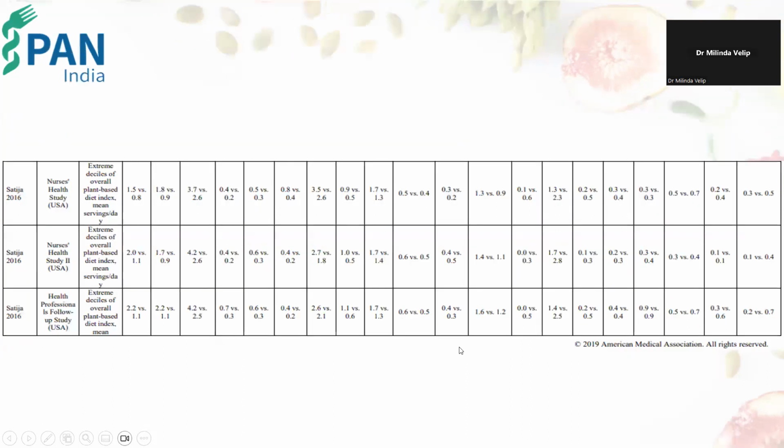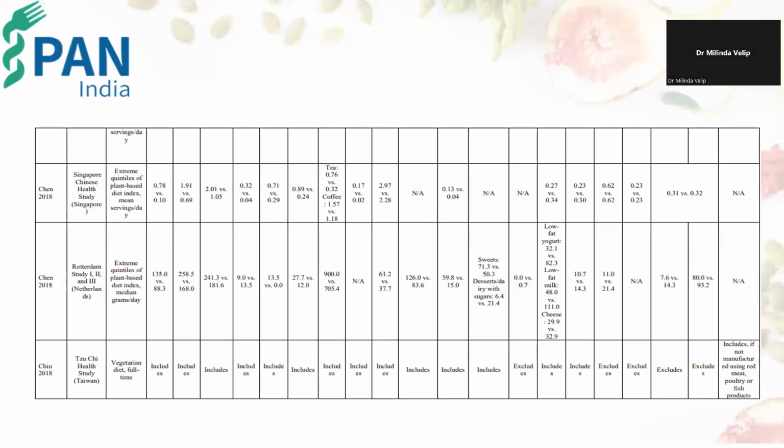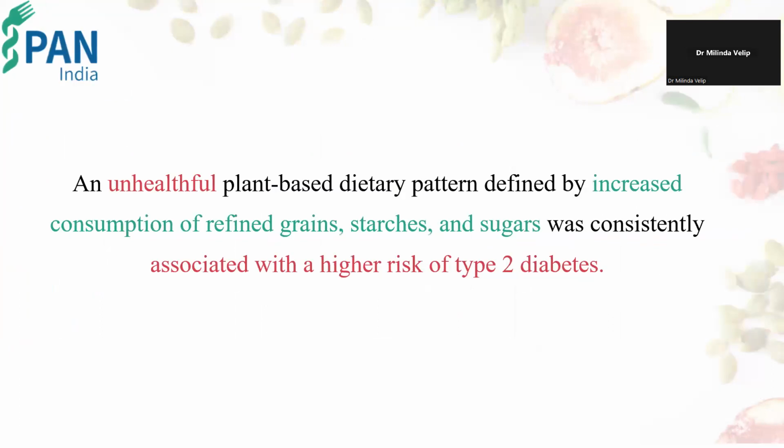Next slide, please. Last slide. Now, if I want to give the summary of the entire table which was presented, it just shows one thing: that unhealthful plant-based dietary patterns, defined by increased consumption of refined grains, starches, and sugars, were consistently associated with high risk of type 2 diabetes. So even if it's a plant-based dietary pattern, if it is unhealthful, it will lead to higher risk of type 2 diabetes. This is the entire gist of the table.